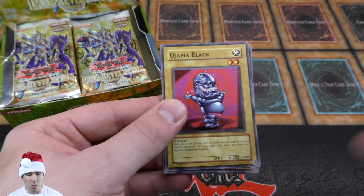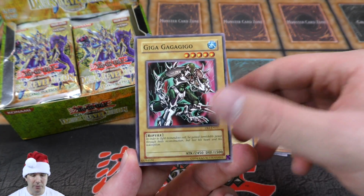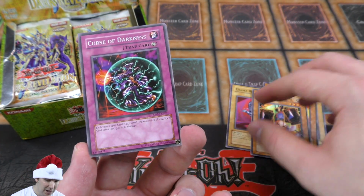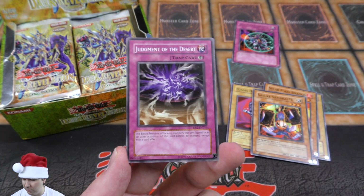All right. Oh, Ojama Black right off the bat. Very cool. I love the Ojama deck. That's really cool. 6 Samurai level 3. And we have the Curse of Darkness. Put that up there. Oh, we have our tip card. Very cool.